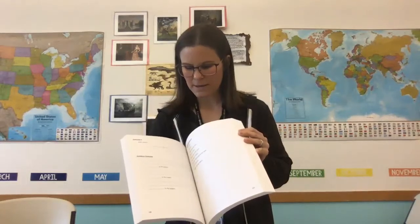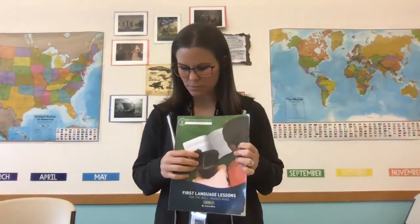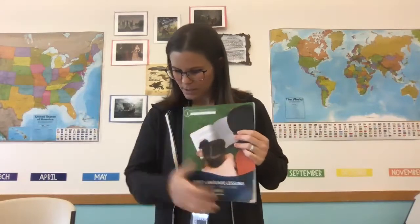This one does include some sentence diagramming, as well as mechanics of writing. So if you were to use First Language Lessons, you would get parts of speech, you would get sentence formation, capitalization, punctuation, plurals, suffixes, contractions, and usage. And that one is great for students who are really auditory in their learning.